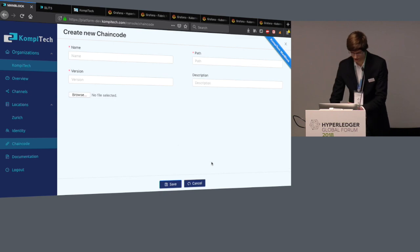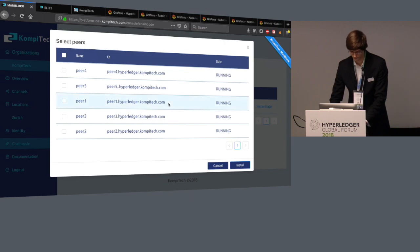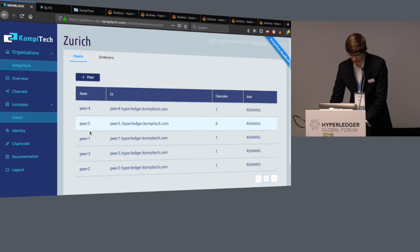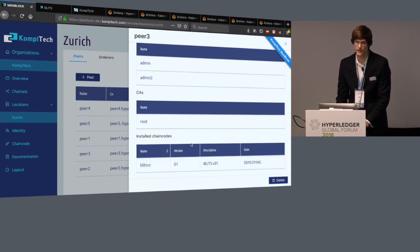I'm not going to do that. We have like 50 megabytes of this chain code, so we've already put it in the inventory, and we will go directly and install the chain code on, for example, peer 3 and 4. We can click install, and currently the chain code is installing. We can check the peer level that it's being deployed, and once it's deployed, we can instantiate it in the channel.